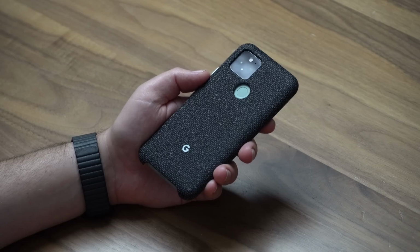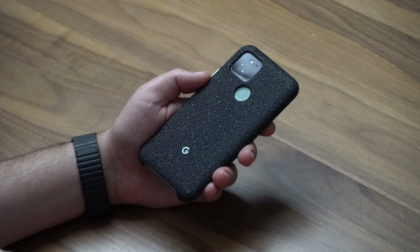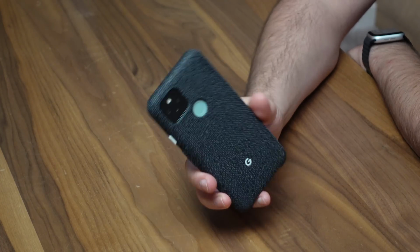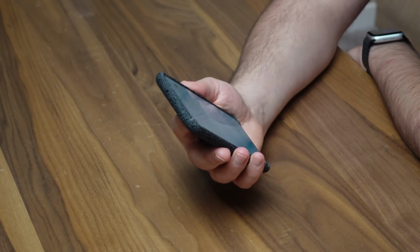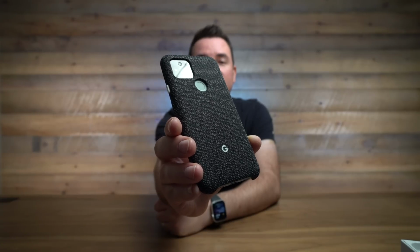You know, to me, this is a very casual looking case. It's not screaming luxury, and that goes for the Pixel itself. But it's nice though, and the fingerprint reader remains very visible. It's a pop of color and still very accessible for unlocking. I mean, this is something you're not gonna mind showing off. That's a really good look.